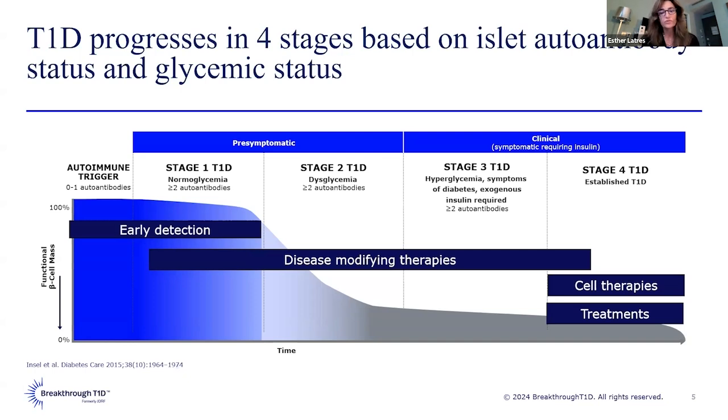We're making a huge effort here and focus on developing therapies at that stage to maintain C-peptide. Even though it may not be enough to prevent insulin dependence, we believe that maintaining C-peptide and islet function at that stage, at the time of diagnosis, can prevent complications, and there's a lot of studies showing that maintaining even low levels of C-peptide is beneficial.